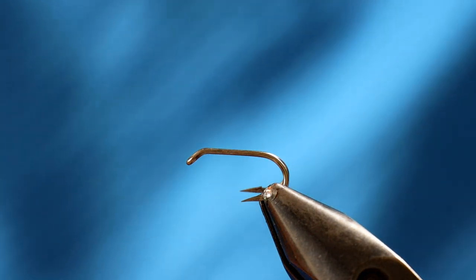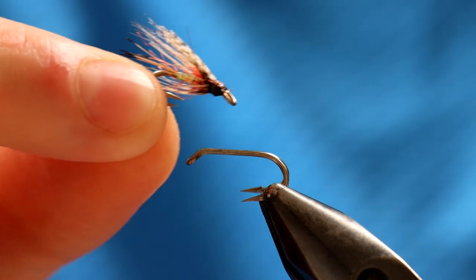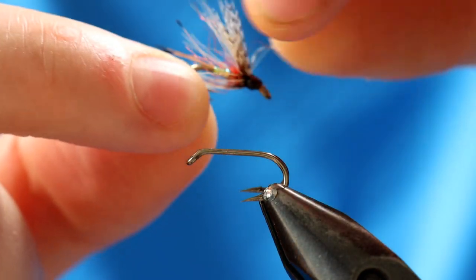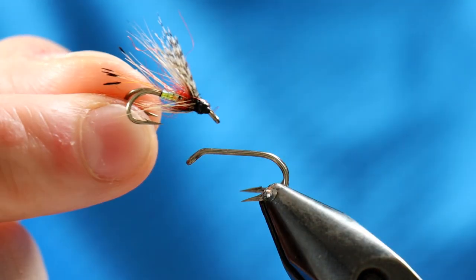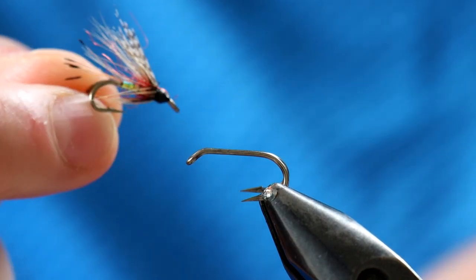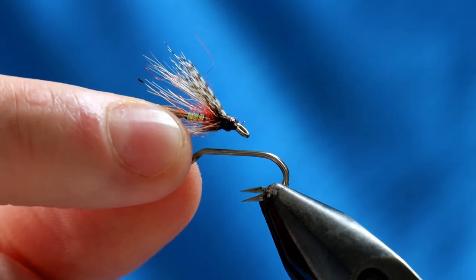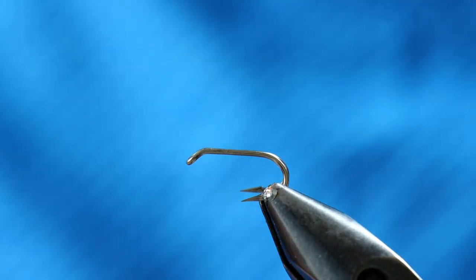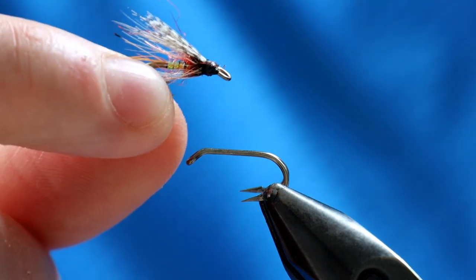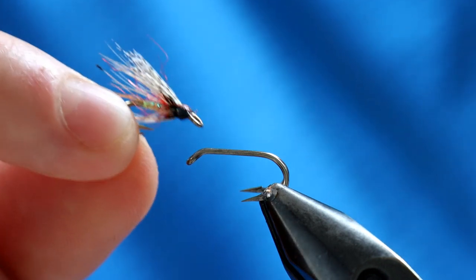I found this one recently in my box. It's called a Pearly Peter, or Pearly Peter Ross, basically. This fly, I believe, was given to me many years ago by Brian Thompson. So if you ever fished the River Till up in Northumberland, the River Till is a tributary of the Tweed. It flows wholly on the English side, but does flow into the basically Scottish Tweed.